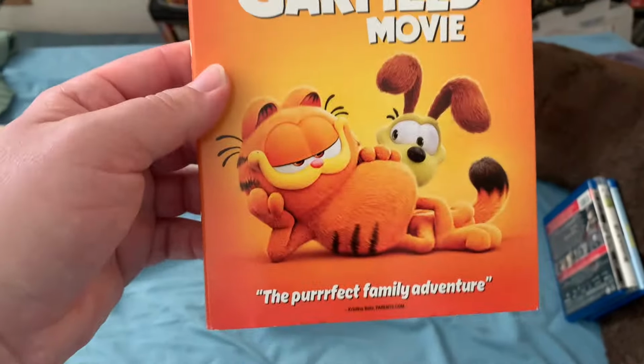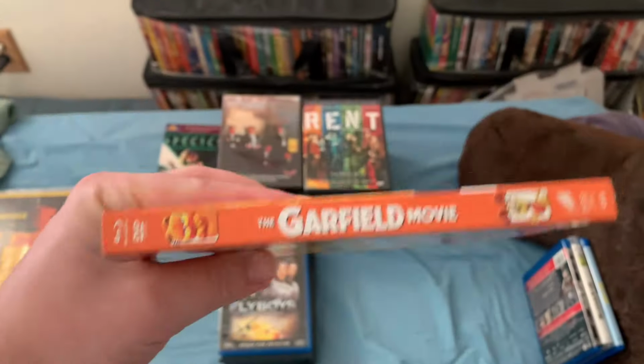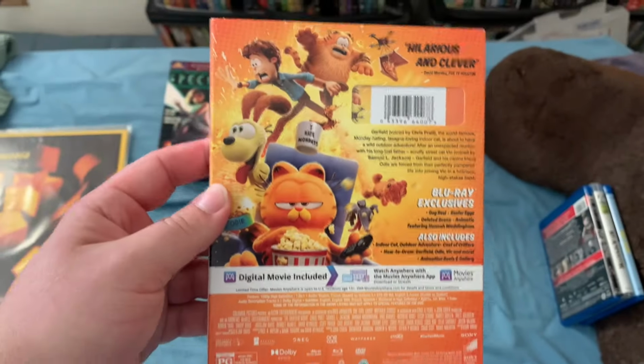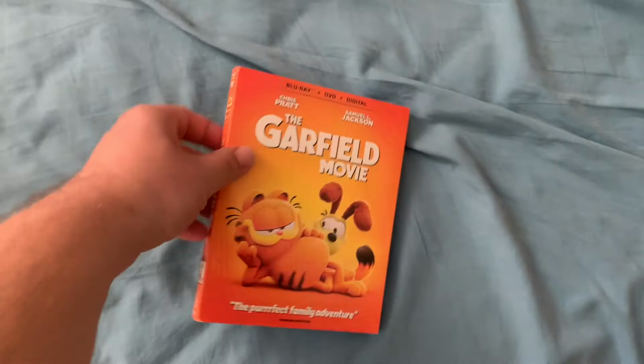Here's the Blu-ray that I got at Walmart on October 14th. And I saw this movie in theaters. And I know some people didn't like this one, but I didn't think it was that bad. Thought it was decent. And I also have the soundtrack to this movie on vinyl.